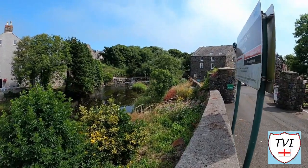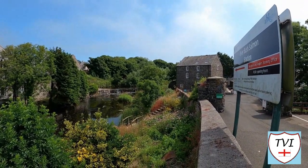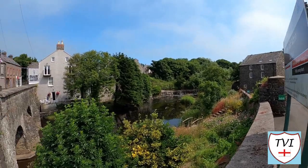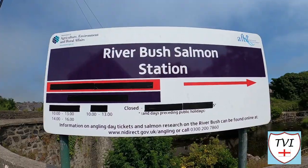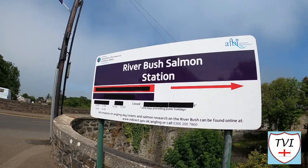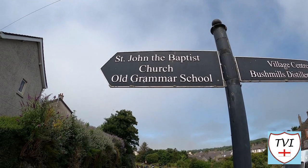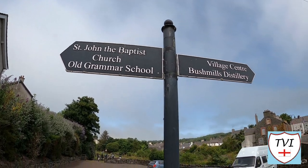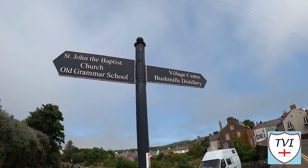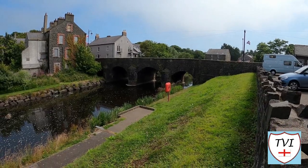Bushmills Distillery uses water drawn from St Colum's Rill, which is a tributary of the River Bush. The distillery is a popular tourist attraction with around 120,000 visitors per year. The River Bush has traditionally been a salmon fishing river, though the numbers dwindled in the late 20th and early 21st century. The river's source is in the Antrim Hills. From there the river flows northwest and then bends towards the north, passing through Bushmills before reaching the sea at Portballintrae on the North Antrim coast.